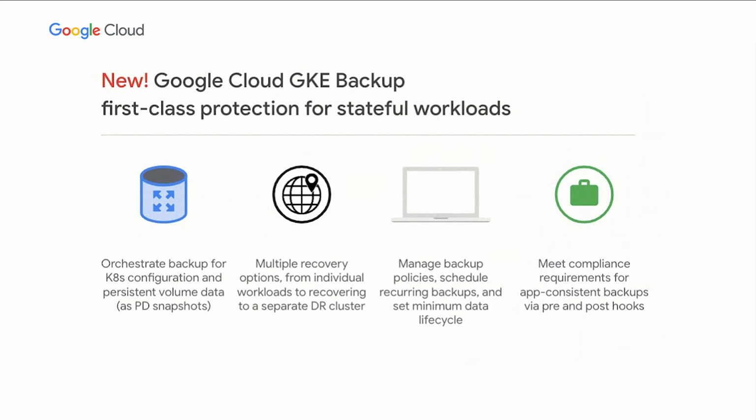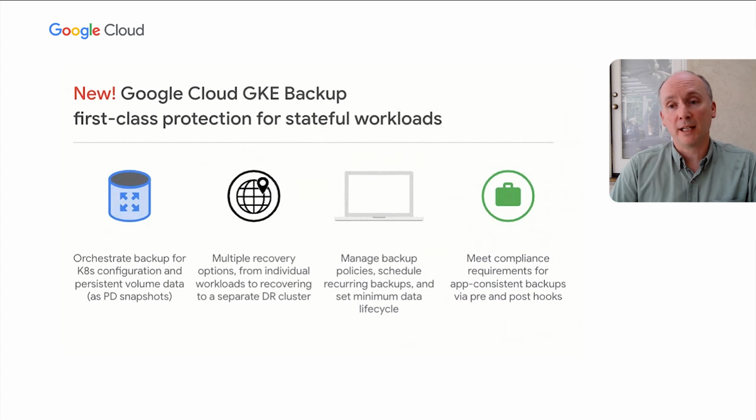It gives you pretty flexible recovery options to recover individual containers as well as full clusters, both in the normal region where it was running, as well as potentially for a DR use case to reinstantiate it inside of another region. There is flexibility to manage your backup policies, scheduling, recurring snapshots, as well as setting the retention cycles on how long you want to keep these snapshots around.